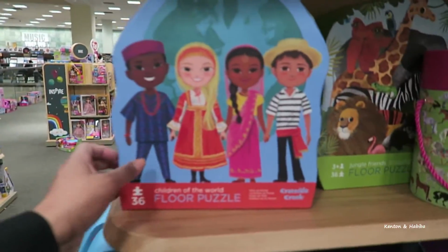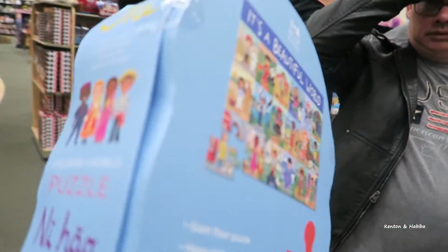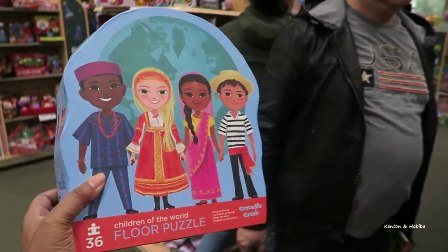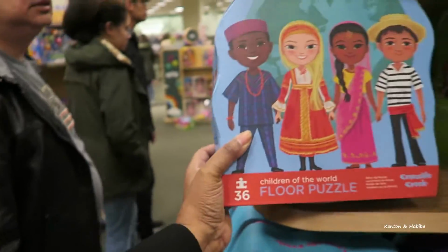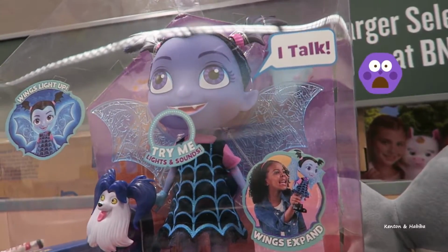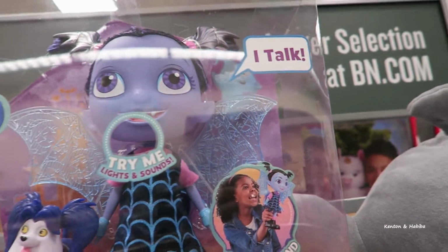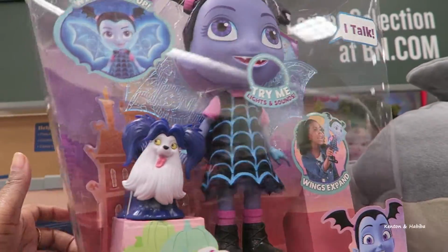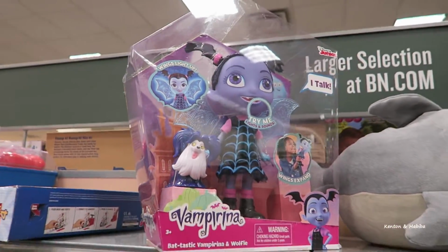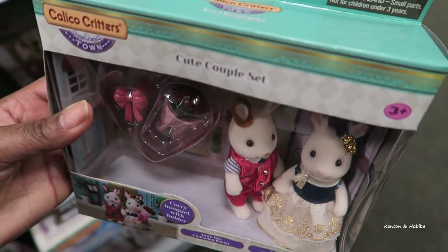Oh, what are these? Children of the World. Now this appeals to me. This sort of multicultural toys that reflect diversity. What the hell is this spooky looking doll? It says try me. How do I try you? I talk. She's a vampire. Nope. This is so cute.